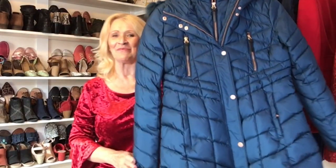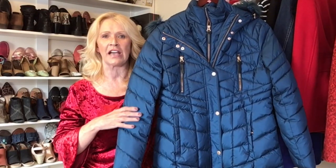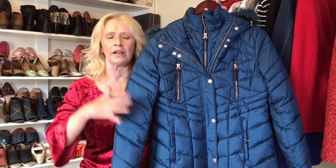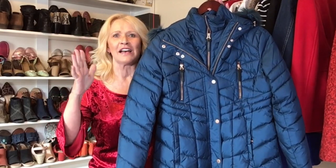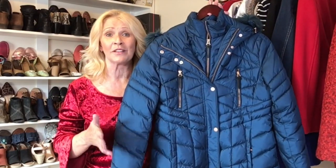All right, we're down to the last two. And okay, this one is, I don't need it. I don't wear it. But it's absolutely beautiful and I wanted to wear it. When I saw this jacket, the first time I tried it on, I had visions of myself being somewhere very, very cold. I don't live in a cold climate and this jacket is far too warm.